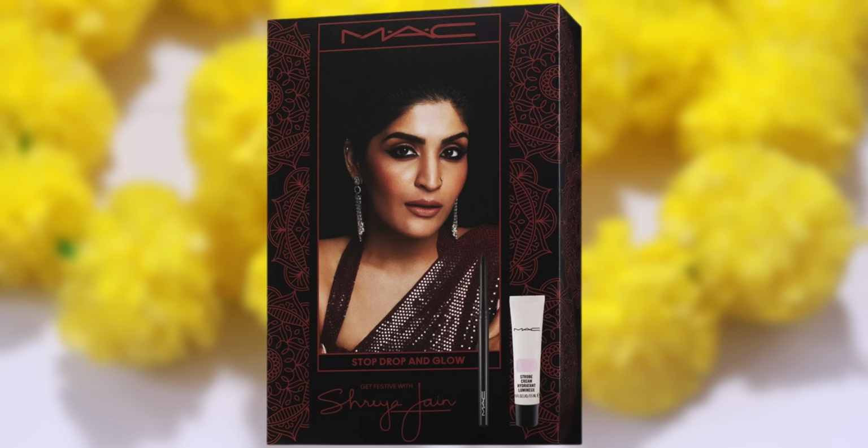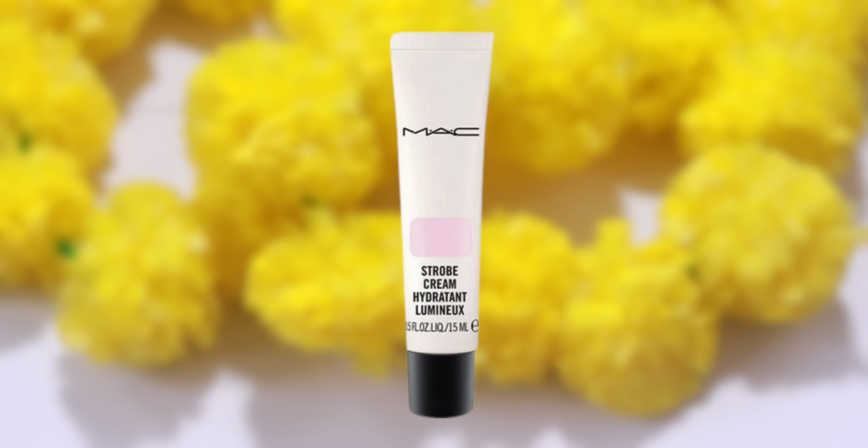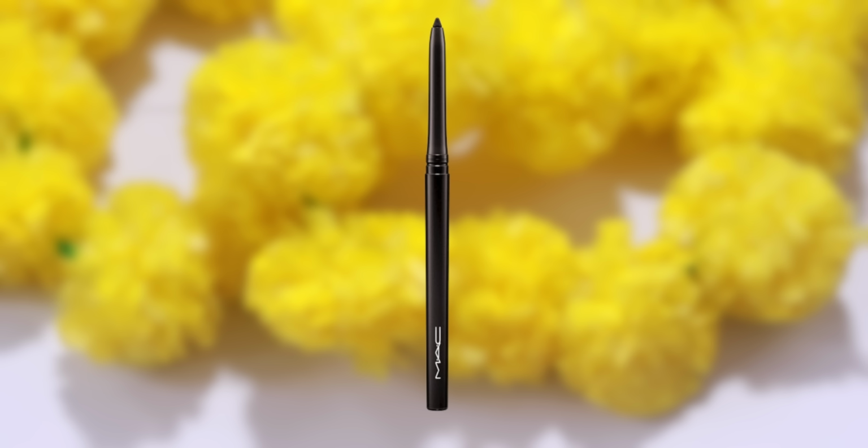And the second kit we have is Stop, Drop and Glow. Now this one is a combination of two cult favorite products. We have Strobe Cream Mini in Pink Light, and then we have Technicolor Full Size in Graph Black. This one retails for 2,100 rupees and you save about 19% when you get this kit.